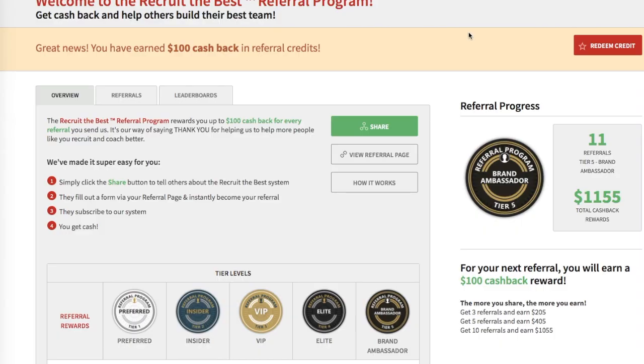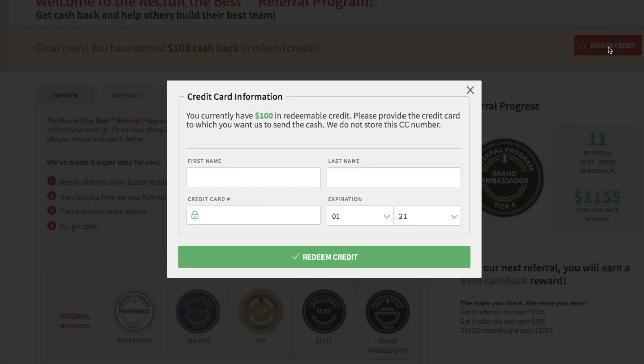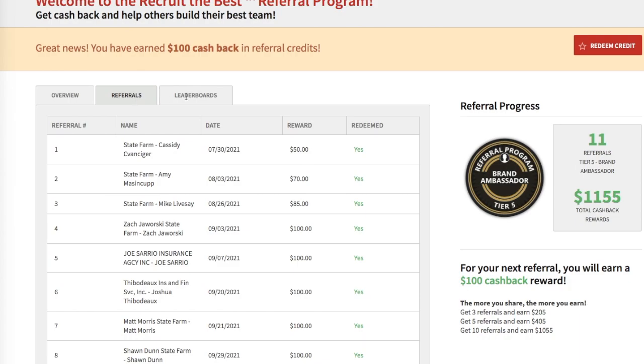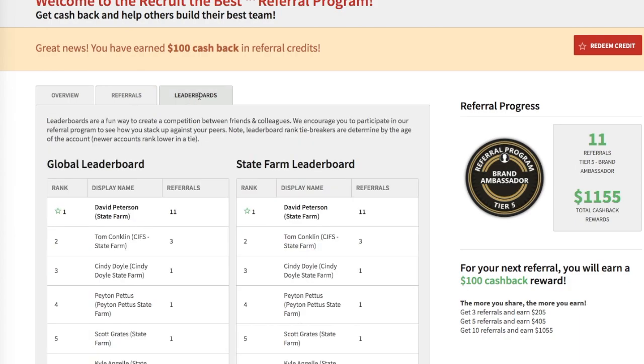When one of your referrals signs up for the Recruit the Best Team annual subscription, you'll see a message to redeem referral credits on your dashboard. Click the Redeem button, put in your credit card information, and we'll credit the cash to your credit card. You can also click on the various tabs and see your rankings for the number of referrals among your fellow agents. You could actually pay for your entire annual subscription through this referral program.